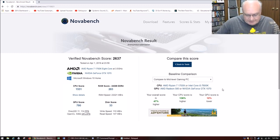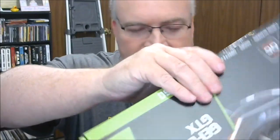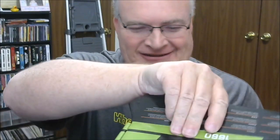So before we move ahead, I want to open up this bad boy. Let me switch to full camera mode here. I want to unbox this bad boy because I have not done anything with it at all. I've not even cracked it open, and evidently I'm not going to. There we go. So let's see what we have here.